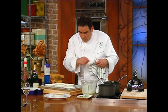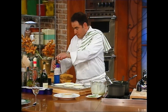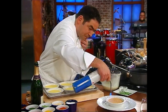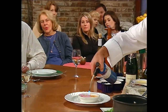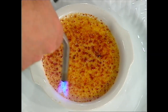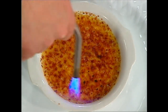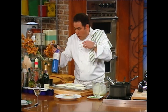Then, what I do to serve this as a savory dish, almost like a custard. Oh yeah, babe. So we're going to sort of just burn our sugar. So we get a nice crust. That's the whole thing about the top of a creme brulee, having that nice crust like this. And then I'm going to serve this at an elegant dinner party as a first course.